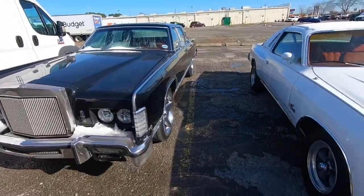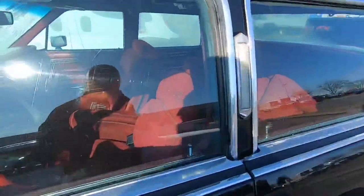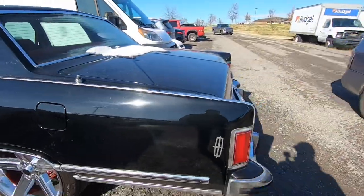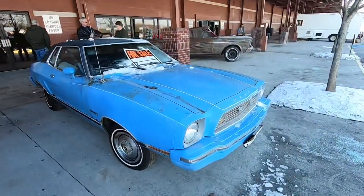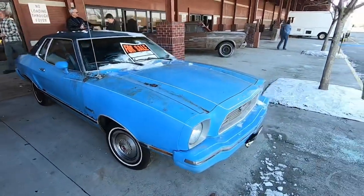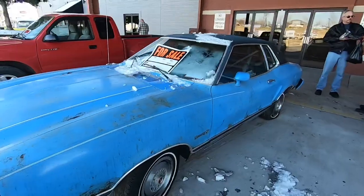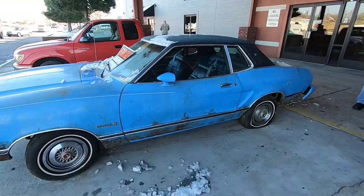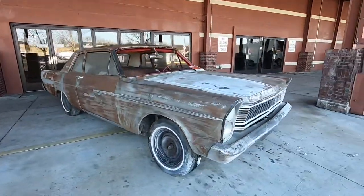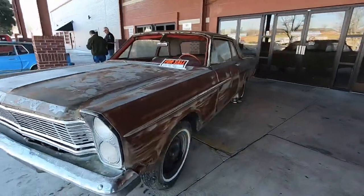Here's some 70s luxury, I guess you'd say, right here. Back in the 80s and 90s, these Mustang 2s and Pintos is what we referred to as donors, because the front suspensions on those cars got cut out and lots of times ended up in street rods. Looks like they pulled this one out of the woods somewhere and got it for sale. Right here's a 65, looks like, maybe 66 Ford Galaxie.